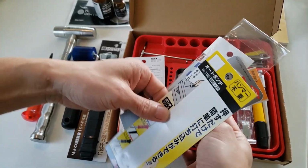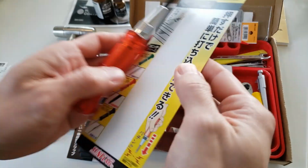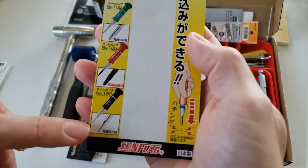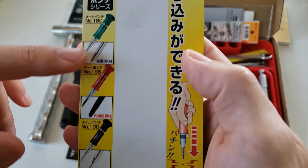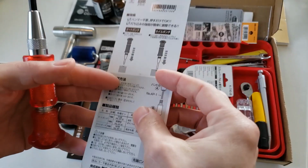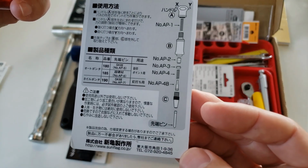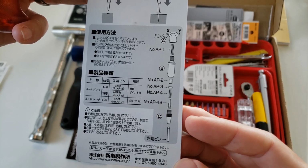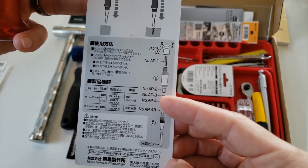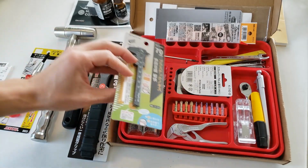Oh, here's a product card for the Sunflag Auto Punch. Yeah, they offer 3 models in total. That's a nail setter, not a punch, but a nail setter. That's more of a DIY level, if I can call it that. This is my model. So there's part numbers. Yeah, it looks like everything has replaceable parts. I assume those are part numbers. Alright, let's move on to the contents of this box.